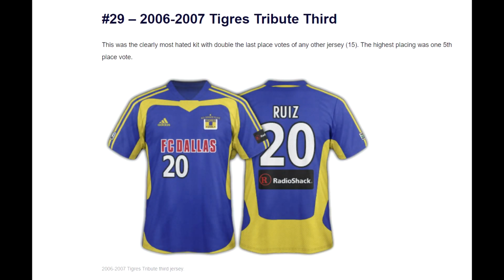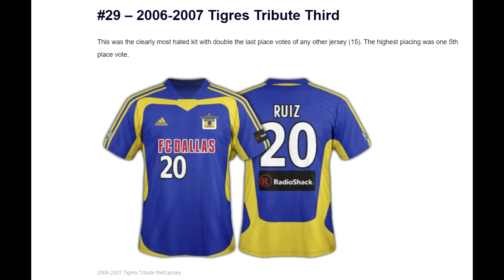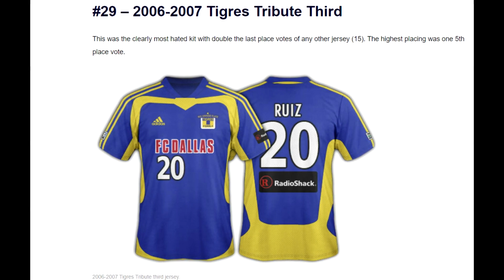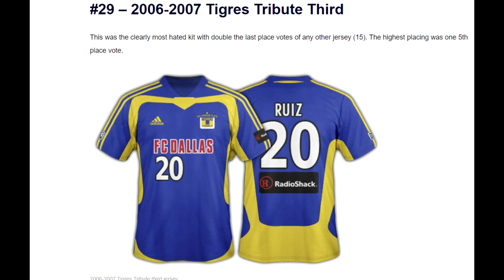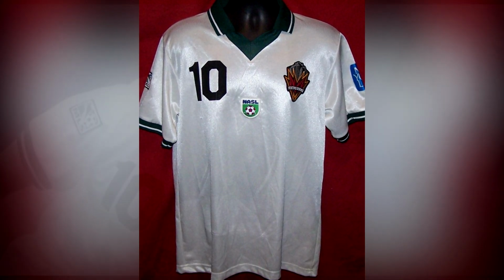Now, apparently, I'm not the only person that hates this one, because back in 2018, FC Dallas fan site thirddegree.net hosted a fan survey of all the FC Dallas jerseys, and by an overwhelming majority, this came in last place. I'd say that's well-deserved. 2001 NASL Tribute Jerseys.